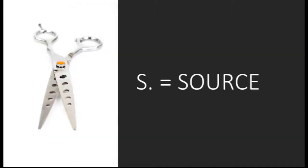Yeah. The last S in the word shear stands for source. Yeah, source is very important. Main thing is, if somebody comes into your salon and they want to sharpen your shears and they want to sell you some shears, you have to be able to get in touch with them. You have to know where they're from. They give you a business card and it doesn't have their name, address, and telephone number on it.